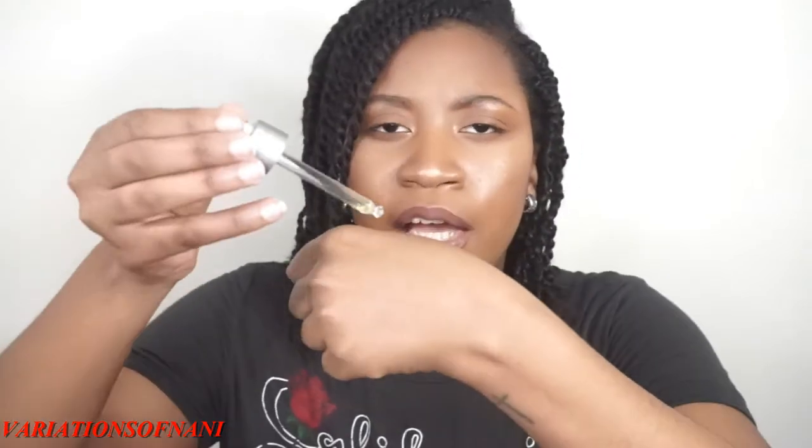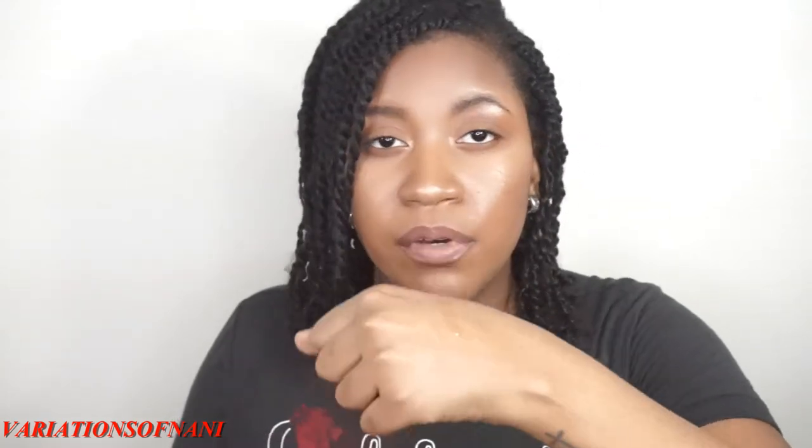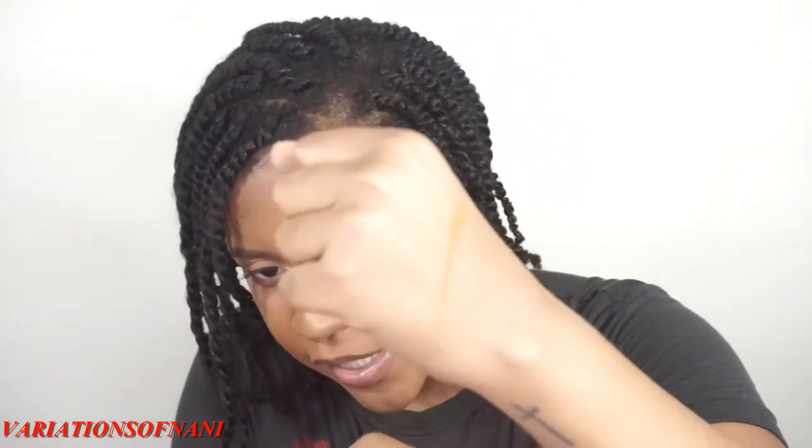Typically, I don't use this during the daytime. I use it at nighttime. I'm not one of those people who would put an oil on during the day just because I'm oily naturally, so that doesn't make sense for me. But this is what it looks like. As you guys can see, it's dripping down because it's very lightweight. It's not sticky.